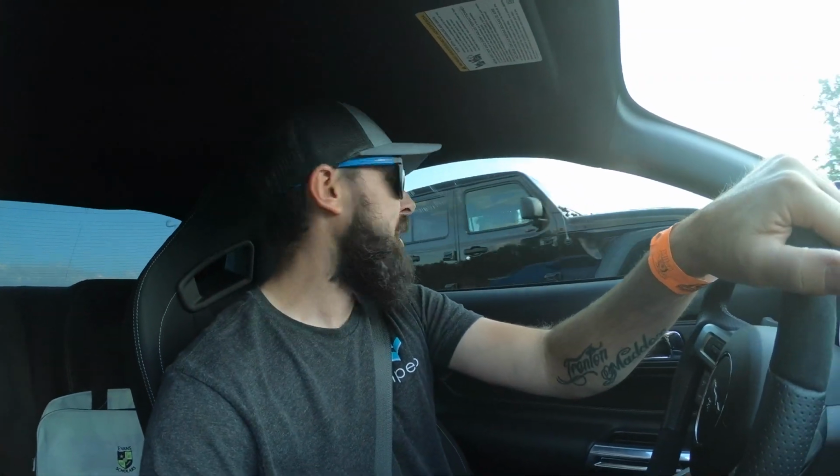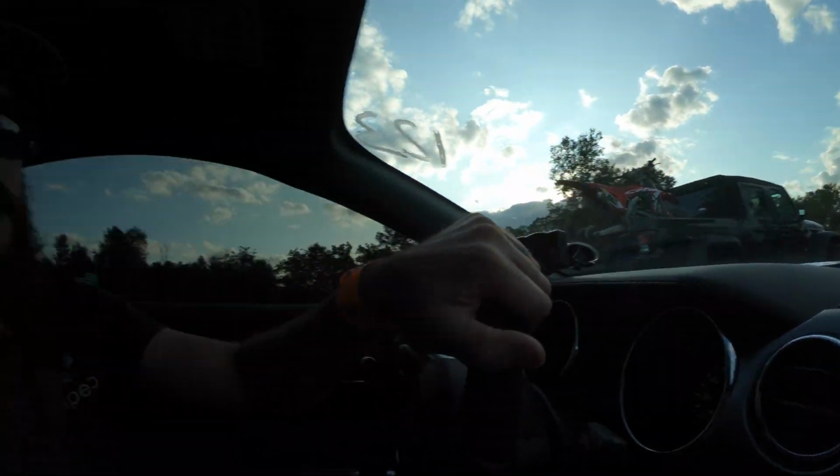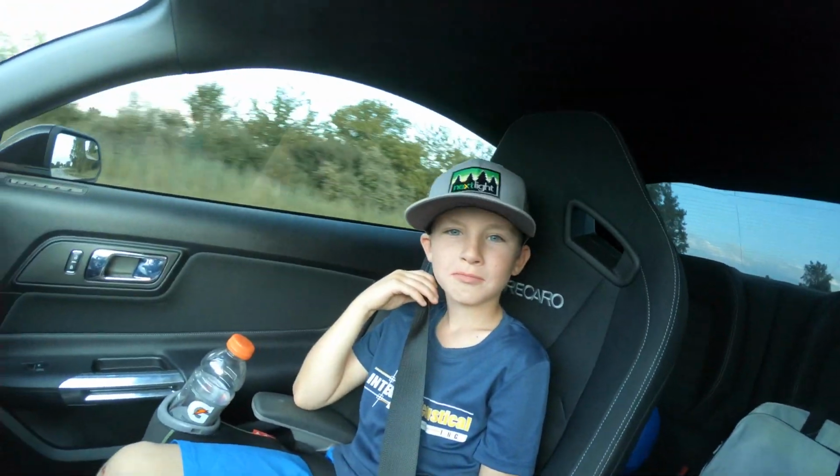Sick Gladiator passing me right now, by the way. That thing is bad. Anyway, we're going home. My dad's behind me. So we're having fun and we're learning. Hopefully you guys like this kind of content. We are going to put this car in the 9s on this setup. I just got to learn how to drive a little bit better, because the car should be able to run a 9 with the power that it makes.